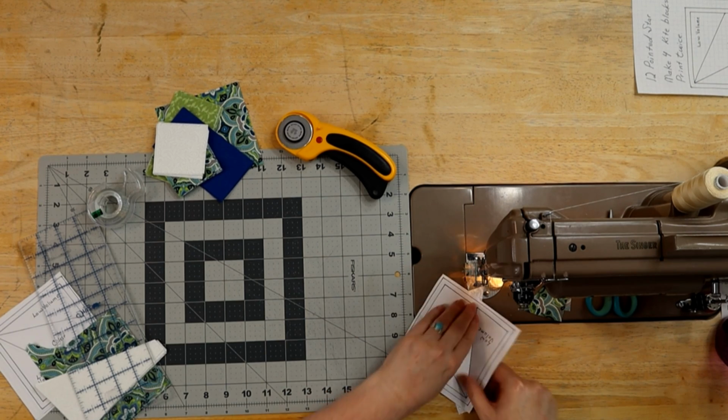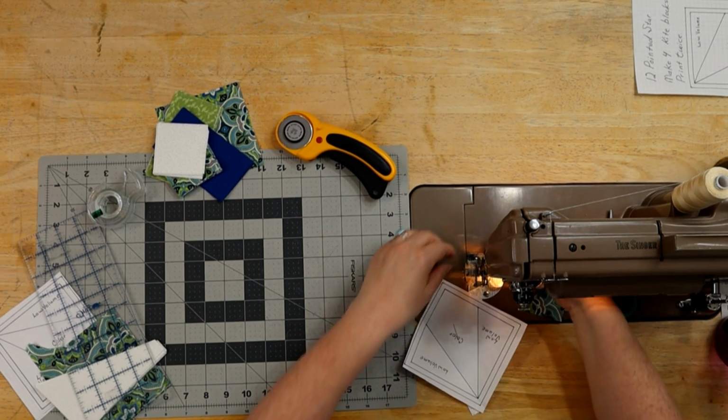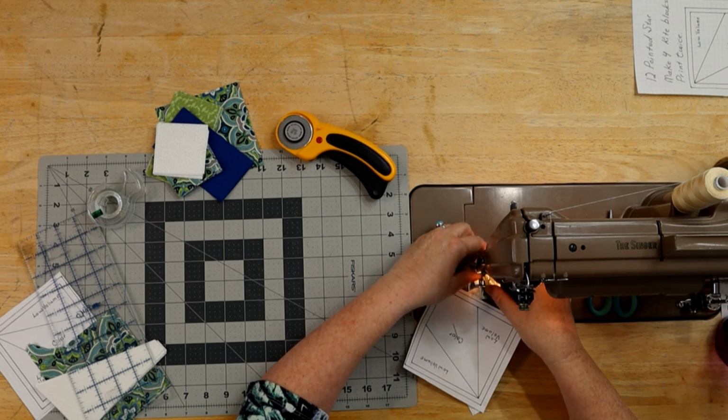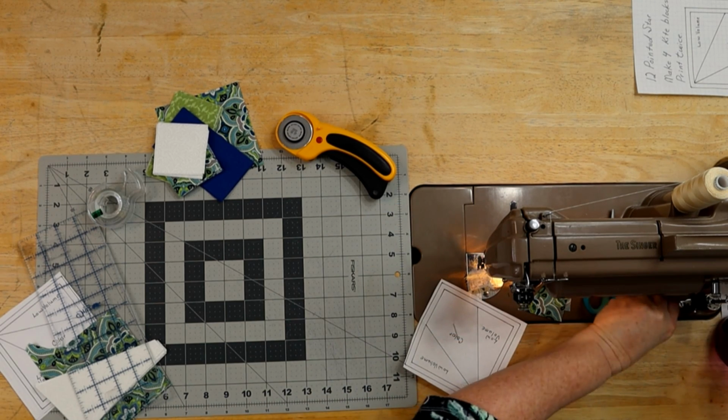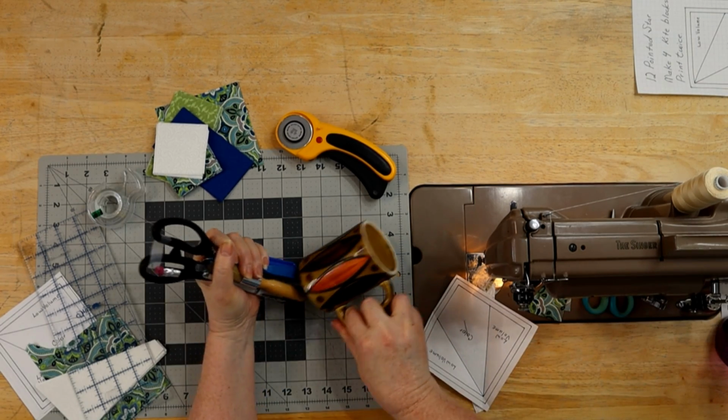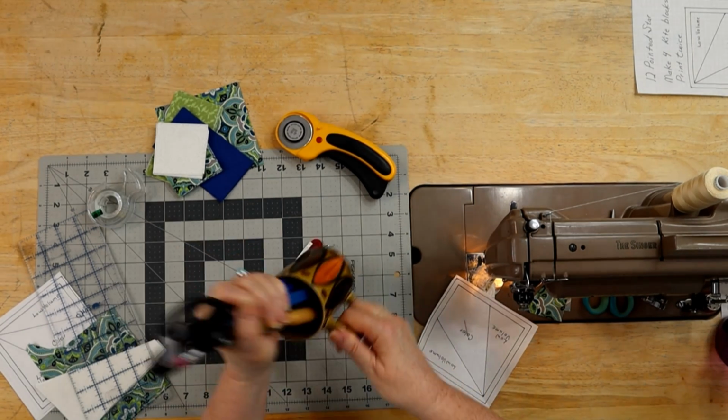So I have a perfect edge, and I've got the wrong foot on. Ugh, okay, hang on. This is sewing. You just have to go with it. You got the wrong foot on. You have to know how to change your feet fast.